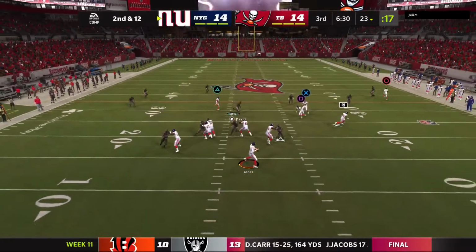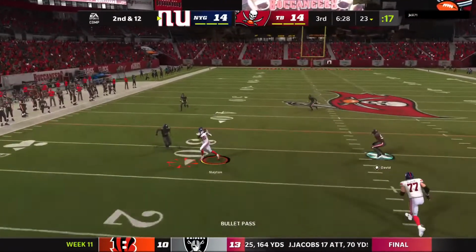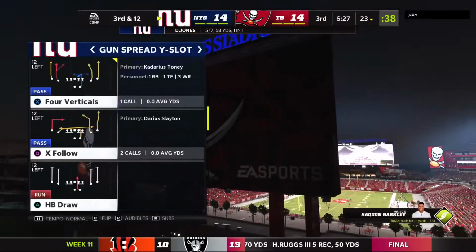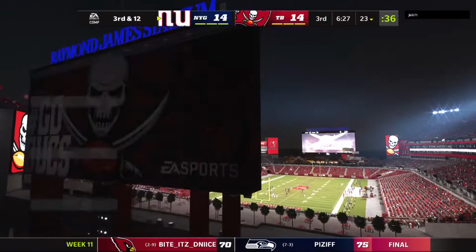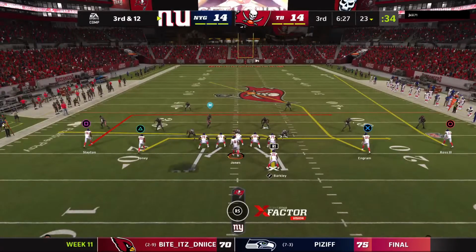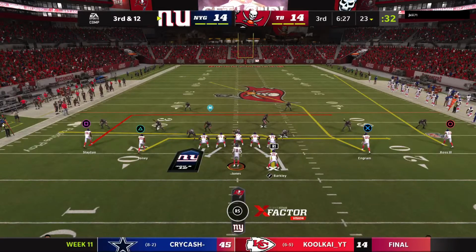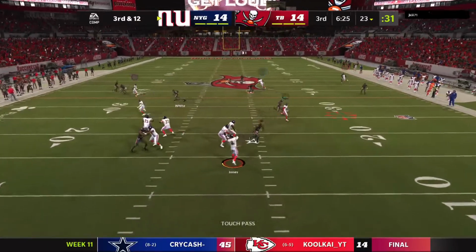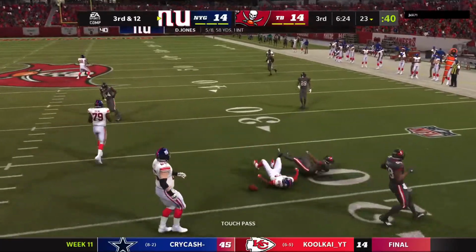On 2nd and 12, Jones. Incomplete. So, Charles, tie game here. What are your keys as we continue to play this second half? I know people think it's always trite when you say the same things over and over, but they're tried and true in the game of football. Who's going to block better? Who's going to tackle better? In this case, to me, it's turnovers. You've got to take care of the football in order to win the game.